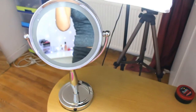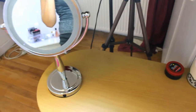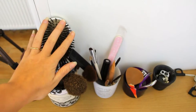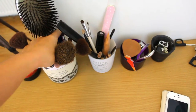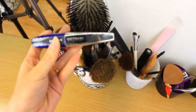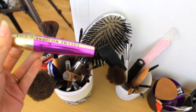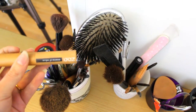Now, on my desk, I have my little makeup mirror that I really love. And here I've got all my makeup brushes, my hairbrush. Basically, I've got everything I need to use every day. I've got some mascaras from L'Oreal. Here I've got another one. My Zao eyeliner.